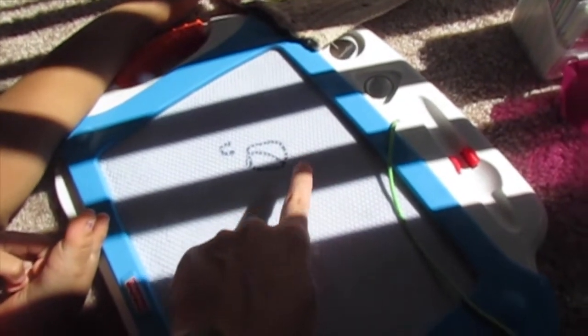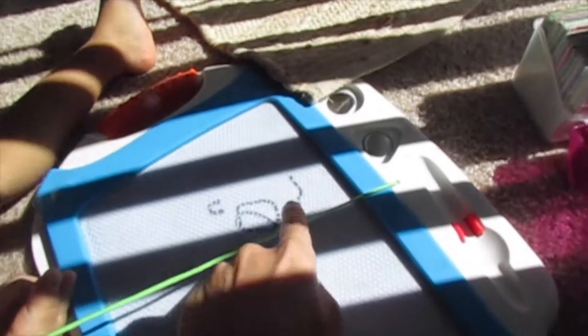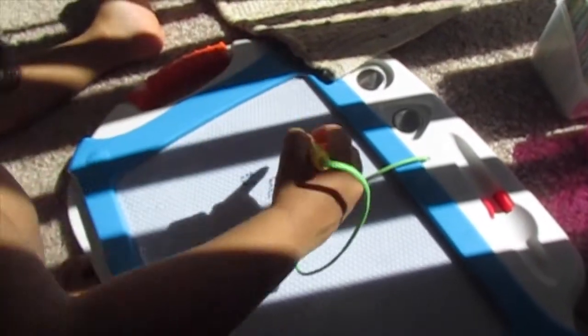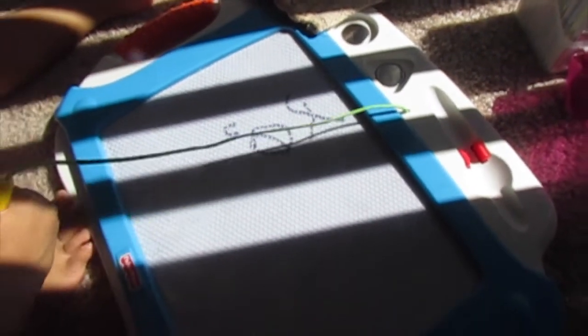Okay, then we have T. T. Mm-hmm. Oh, so you got vertical. Now you need diagonal. Okay, so how do we spell cat? C-A-T.